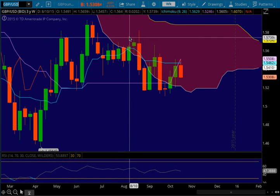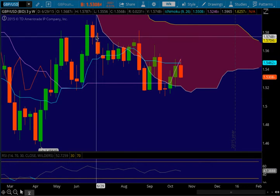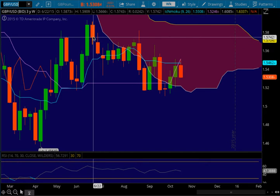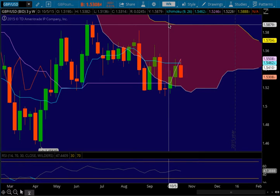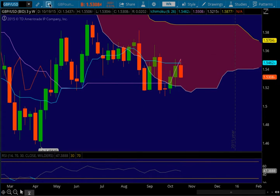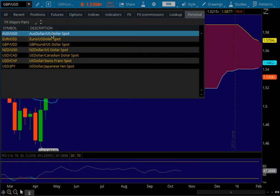We also have this potential resistance area you can see from these candles, which then became support briefly for this candle around 15742. And then we have resistance, of course, at the top of the cloud, but I really don't think that we're going to put in a bull run to the top of the cloud next week on cable. Seems very unlikely. Let's move on to the Aussie.